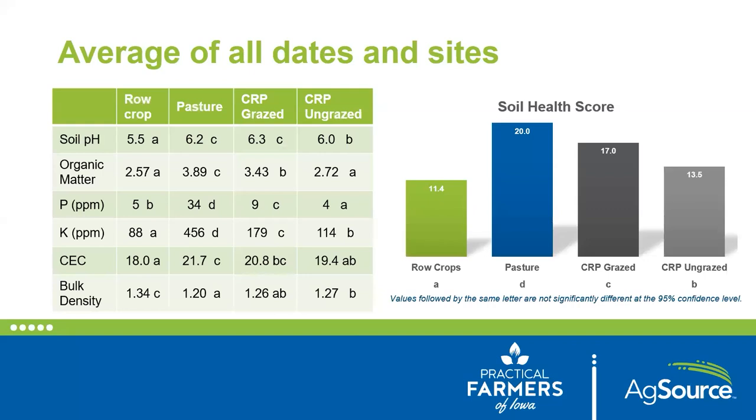The soil tests of those were significantly different. You can see that the row crop tested lower in almost every category, particularly than the pasture, and also than the CRP ground. Low pH, low organic matter, very low phosphorus and potassium, and the lower CEC in the row crop area. The pasture, as I said, was manured historically. Organic matter more than a unit percent higher than the row crop area, much higher native phosphorus and potassium from all that manure that had been applied over time, and a higher CEC.